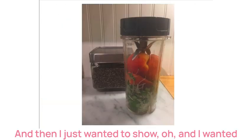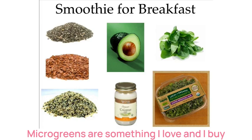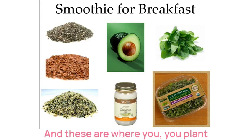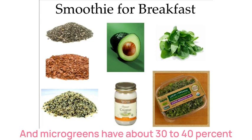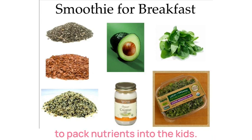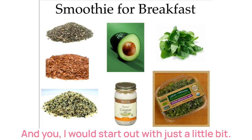And I wanted to show you the microgreens on the right. Microgreens are something I love, and I buy these every week at the farmer's market. I put probably at least a cup in my smoothie every day. These are where you plant the seed and let them grow for about 2 weeks and then cut them. Microgreens have about 30 to 40% higher nutrient content than the adult plant. So that's a great way to pack nutrients into the kids. And they're very mild tasting, so they won't throw off the taste of a smoothie too much. I would start out with just a little bit.